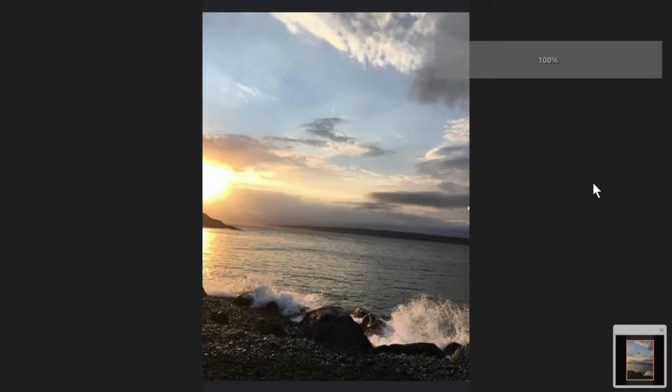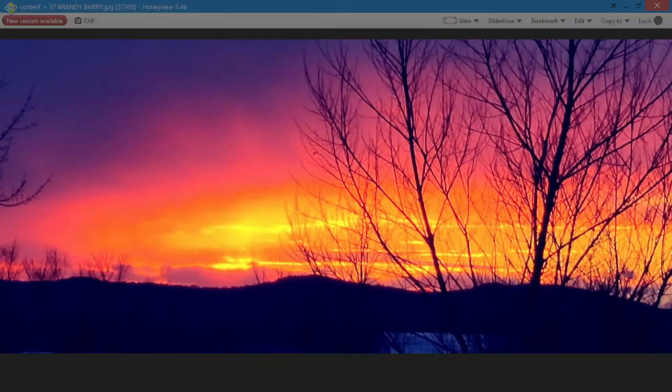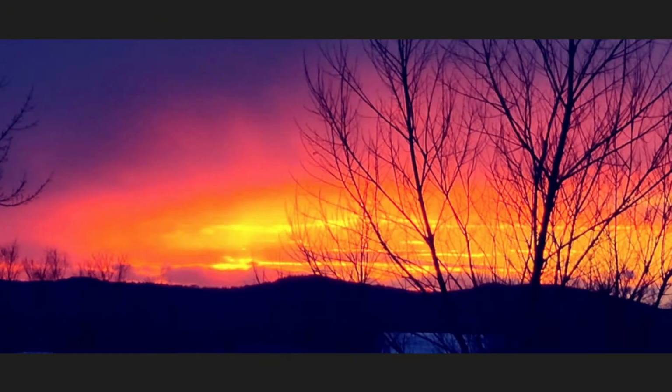Nice wave action there. Yeah. This was from BEETY, so BT, I believe it is, or BTI. Beautiful shot. Right on the water, yeah. This one comes from Brandy Berry, sorry.